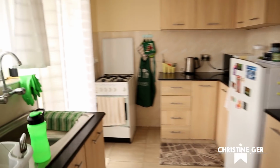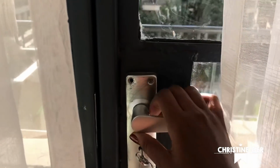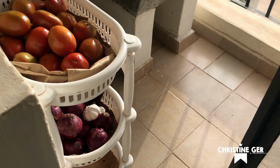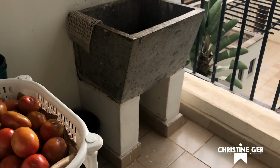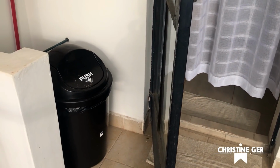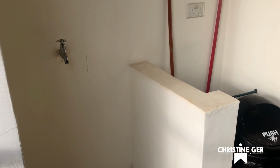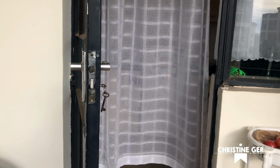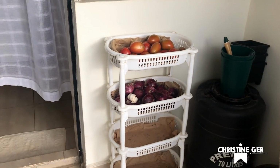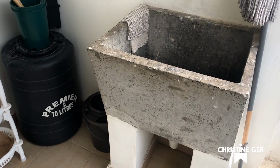So yeah, so from the kitchen you go straight to the balcony, which is here. So this is my balcony. Yes, you're seeing my tomatoes and my onions, and I usually keep potatoes as well. On this other side, that's where the dustbin is, and behind it on the corner we have my gas cylinder. Then on that space is where I'm supposed to put my washing machine. And then maybe you might be wondering, why do I keep my tomatoes outside and all that? It's because the sun sometimes hits them and they don't get spoiled at all, so I can have them there for so long. Yes.